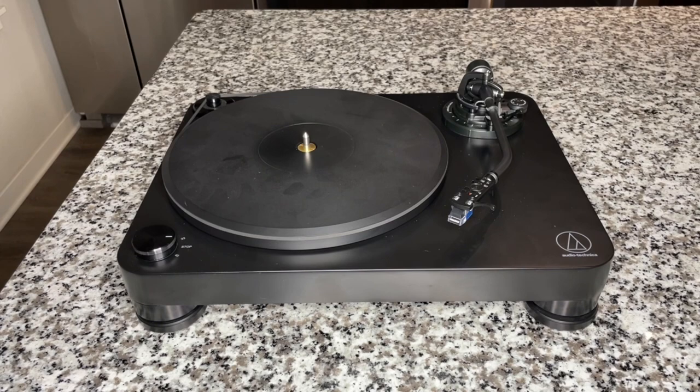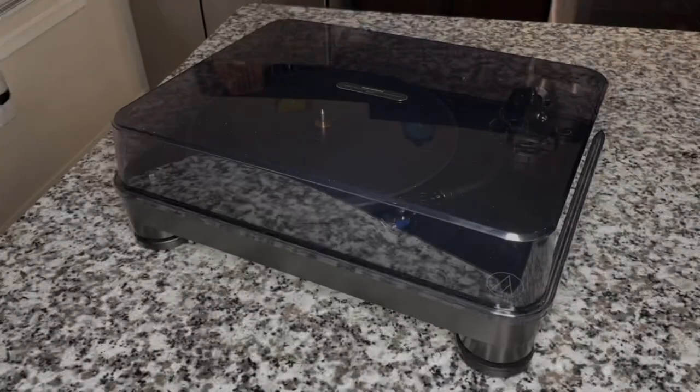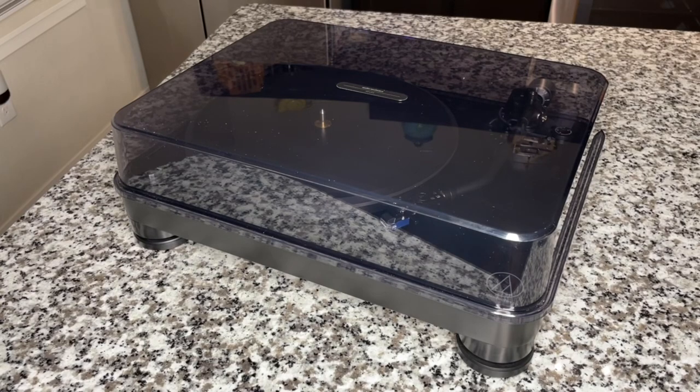Final verdict before we give it a listen and you judge for yourself. What do I think of this thing? My opinion is this. I was using this as my daily driver for some time. I became frustrated with the fact it wasn't three speeds because I wanted to play 78s. Audio-Technica says this turntable monitors its speed and maintains its accuracy, but I prefer a pitch slider. I just like the LP120s.